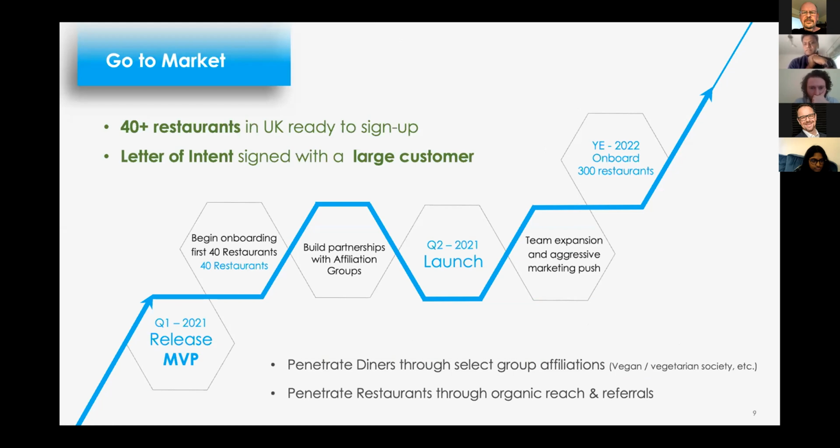We have started building the relationship with the affiliation partners. These are vegan and vegetarian societies through which we're creating the buzz within the community, and also getting the penetration through restaurants with food on the platform on a payment. We will then create our final version of the app or the product somewhere around Q2 of this year, and we continue to build new customers. We also have a letter of intent signed by a large customer that represents nearly 60 restaurants.